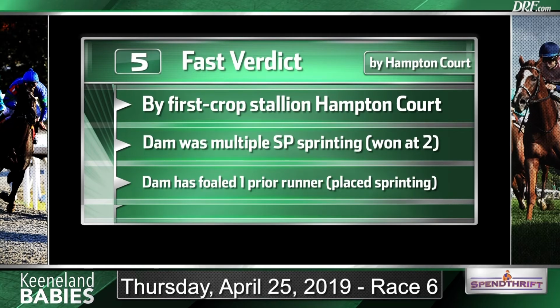And a couple of these workouts match up, perhaps in company with a filly that was entered on Wednesday for this barn named You Got a Notion. You might want to check out how You Got a Notion did before making your final verdict on Fast Verdict.